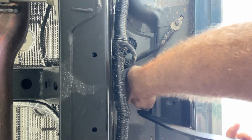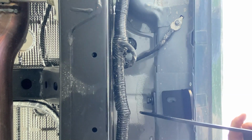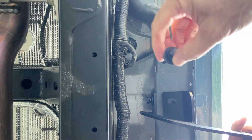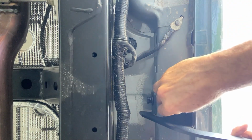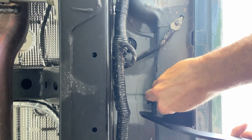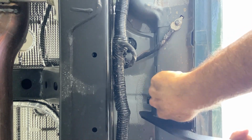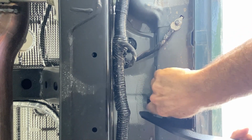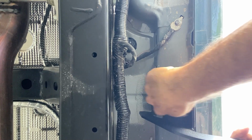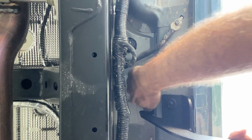again, just getting these in, hand tightening it, and that's going pretty well. And then the second one, same bolt, lock washer, and flat washer. And this one goes into the bottom part here. A little bit tougher, but there we go. So we got these 2 in, just getting them hand tightened, and we'll come back later with the socket and tighten them all up.